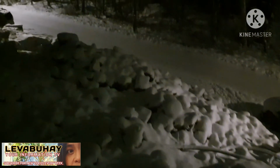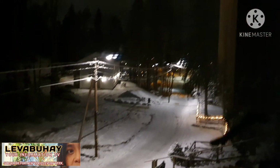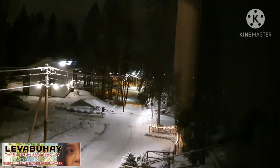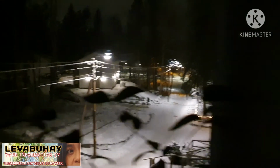And this one is taken in front of the house. As you see, you almost don't see the car. It's totally covered, and that is a lot of work. One of the negative things during winter is that it's a lot of work when you don't have a carport or a garage, because your cars are outside and covered with snow. And of course, when you use the car, you have to dig it out.